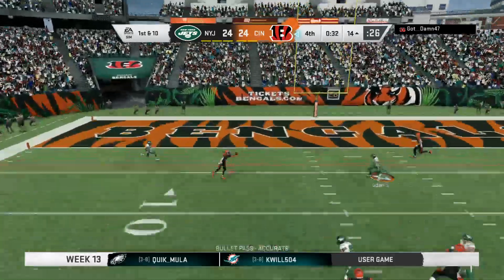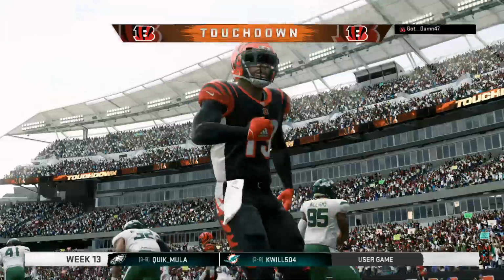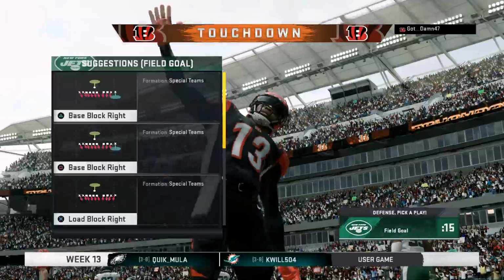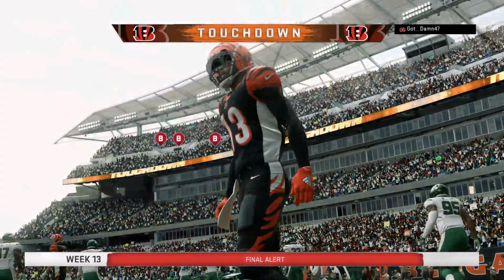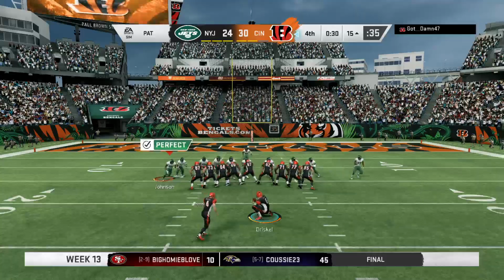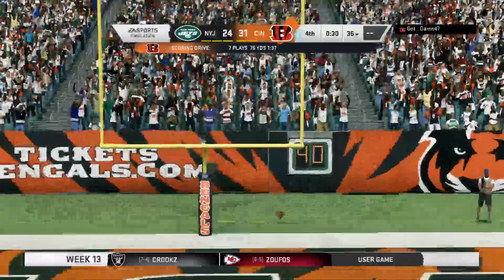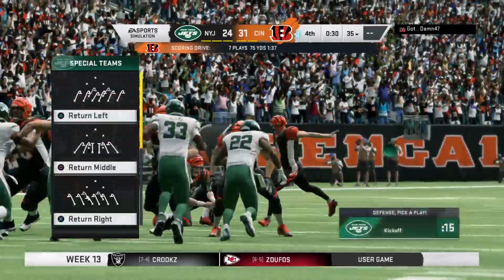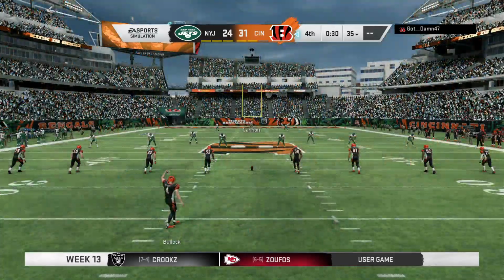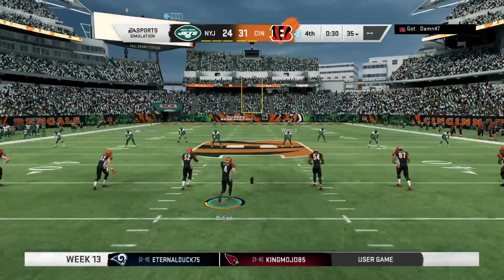All right, here's Dalton. This will be caught at about the 5. And he will take it on in for a Bengals touchdown. Emmanuel Sanders with time running out, and the Bengals have taken the lead. Bullock good on the extra point, and they will take a 7-point lead. Now Bullock will send this one away after the touchdown.